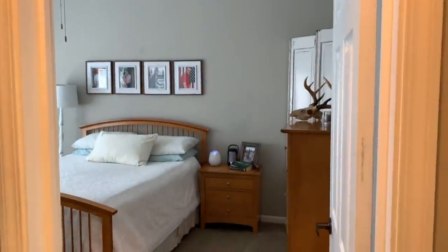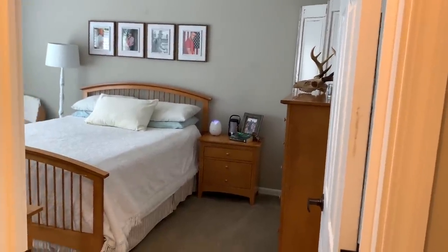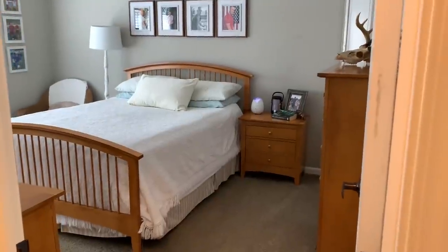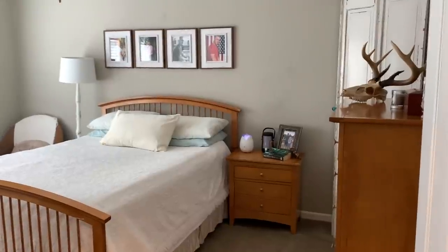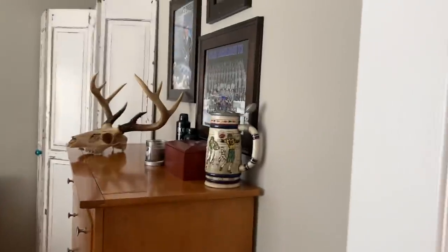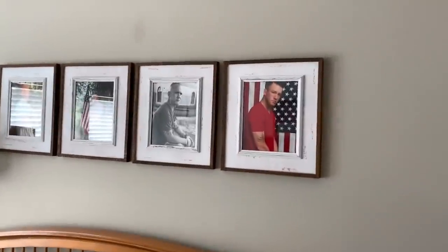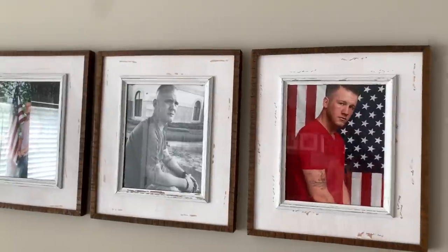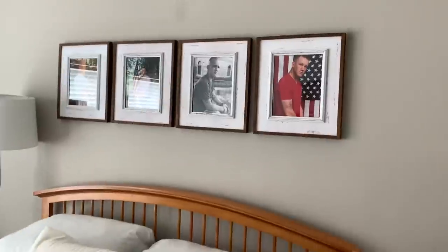Now let's move into the boys' room. So this is Chase's room, Chance's room, guest bedroom. Right now it's primarily Chase's room. Chance is in the Air Force, so he has his own apartment in Utah, and Chase is staying with us right now. So this is their room. These are my boys. You can't see those, there's a glare, but this room's just super simple.